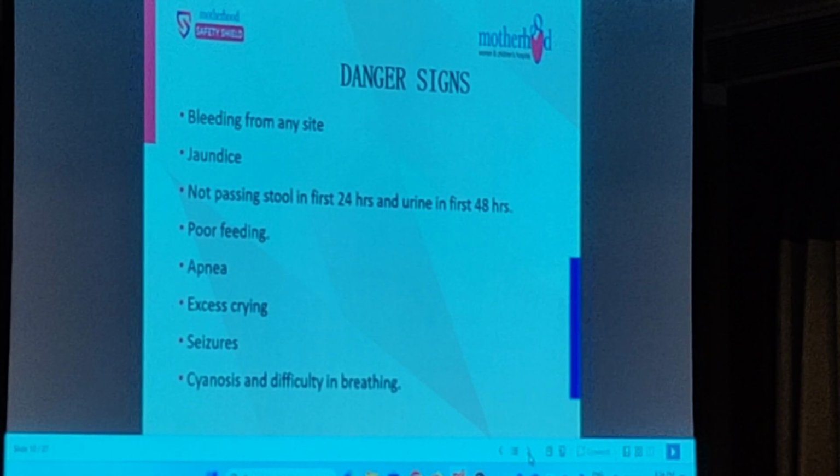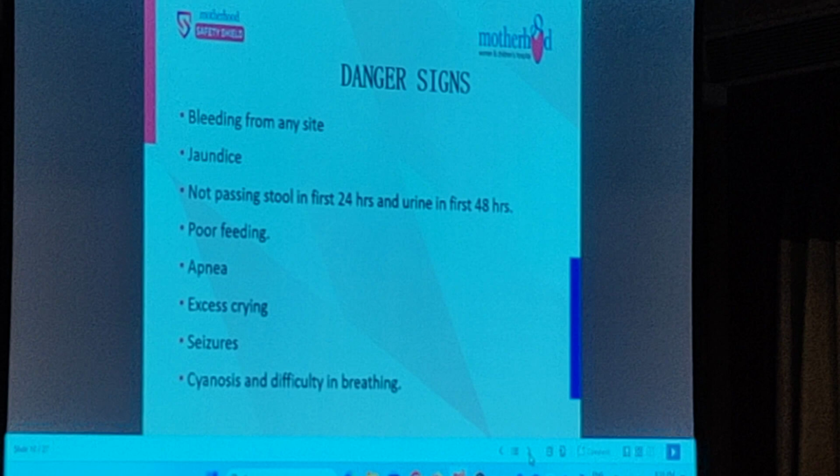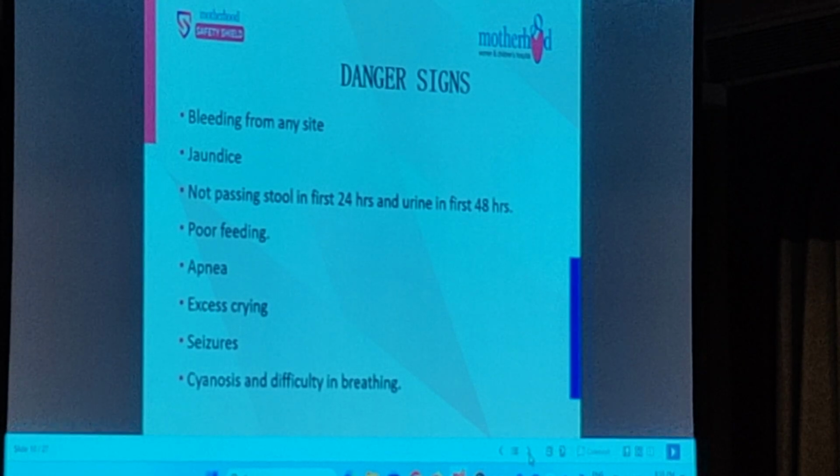Not passing stool in the first 24 hours or urine in the first 48 hours. Again, that's a very important thing because we need to rule out any issues with regards to the urine passage or the passage of the meconium. Most likely babies in the first 2-3 days pass about 1 to 2 times urine, second, third, fourth day 2 to 3 times, by 7th day 4 to 5 times, by 10th to 14th day much more than that, and good heavy wet nappies. It all depends on mother's milk output also by that point of time.